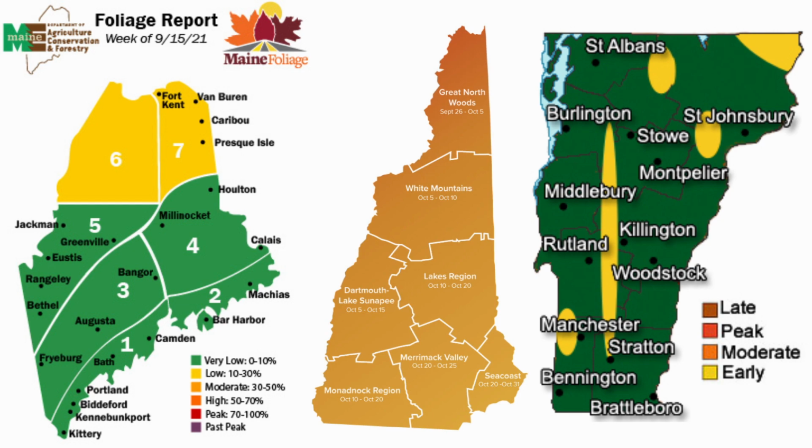And then right now in Vermont, for the most part, for a majority of the state, you're looking at not too much in the way of foliage or fall colors.